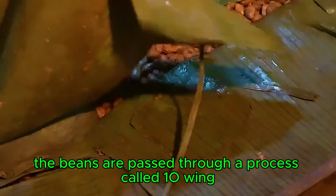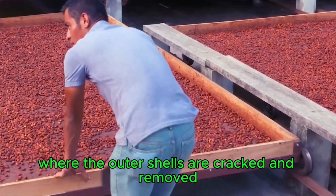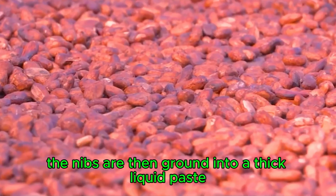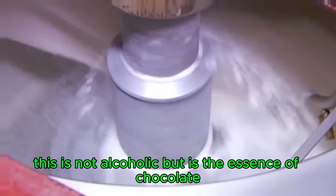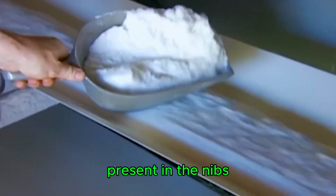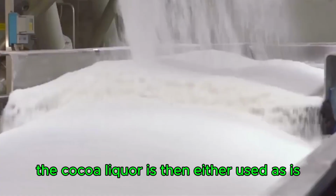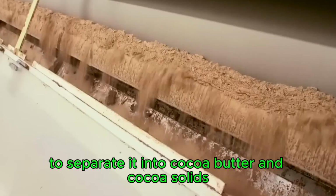Once roasted, the beans are passed through a process called winnowing, where the outer shells are cracked and removed, leaving behind the pure nibs. The nibs are then ground into a thick, liquid paste known as cocoa liquor or chocolate liquor. This is not alcoholic but is the essence of chocolate. During grinding, the heat generated melts the cocoa butter present in the nibs, transforming them into this liquid form. The cocoa liquor is then either used as is or further processed to separate it into cocoa butter and cocoa solids, both of which are essential for making chocolate.